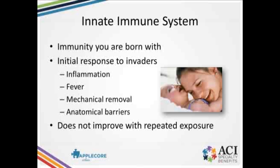The innate immune system also does not improve with repeated exposure to invaders. However, there are unhealthy lifestyle factors that we'll talk about later that can impair this system.